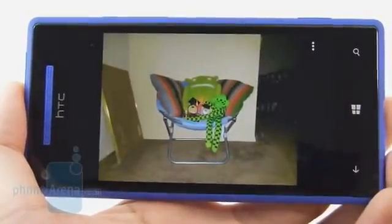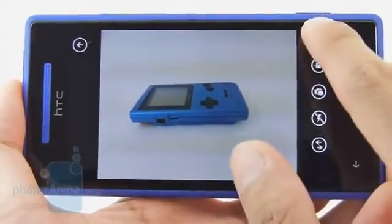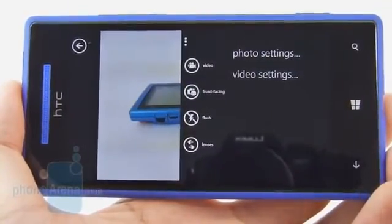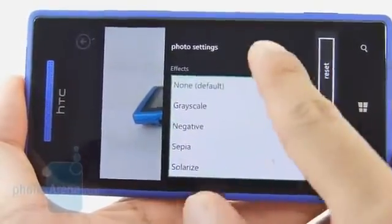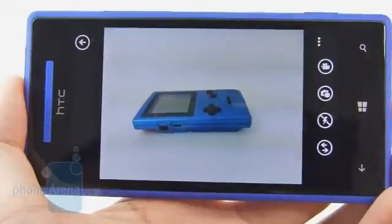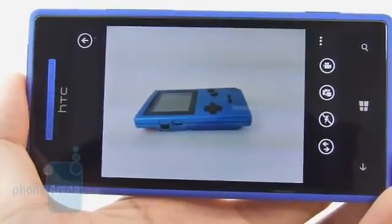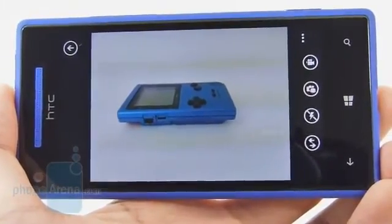If you swipe to the right, you could gain access to the camera roll, so you could preview stuff very quickly. As far as settings options and scene modes, it's the same amount that we've seen before. You could apply different effects, change the resolution, the ISO, exposure, and all that, but it's missing some key contemporary features, for example, multi-burst shot, and even the ability to snap photos while shooting video.